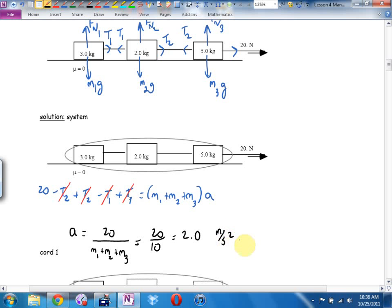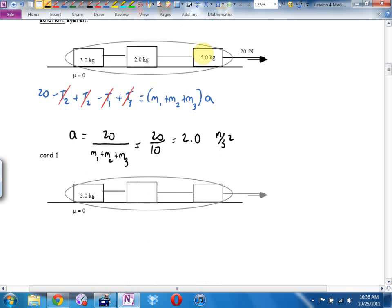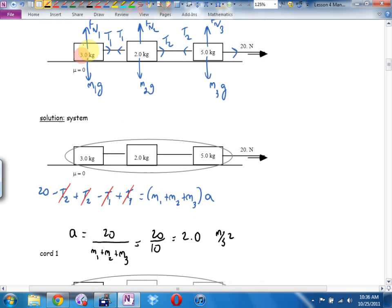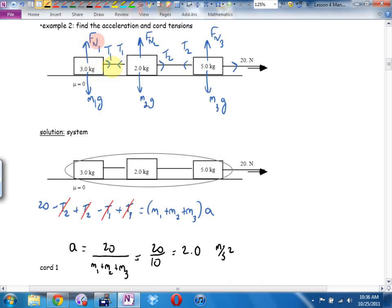Now I can find the tensions. Doesn't matter which masses I look at, although I'll try and pick ones that are easier. I cannot start here, though, because here I don't know tension 1 or tension 2. I'm going to find tension 1 from this guy, and I'll probably find tension 2 from this guy. So tension 1 is this guy here. Let's see if I can, without redrawing it, just use this. Who's winning on this mass if we're only looking at this mass? Who's winning?